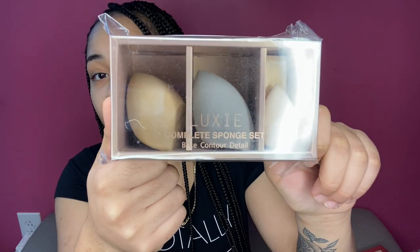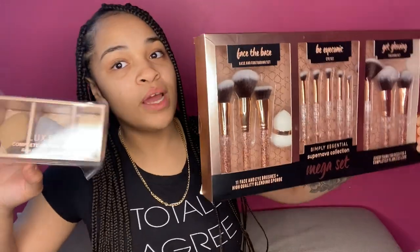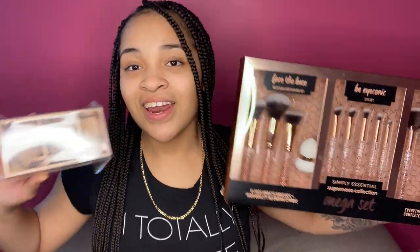And she also gave me these little beauty blenders, okay? Please don't look at my nails. I know I need a manicure. It's bad. It's been bad in this quarantine. I don't know how to do nails and I haven't gotten that far yet, okay? Okay, stop. So yeah, we're gonna be using this new kit today and I'm excited.